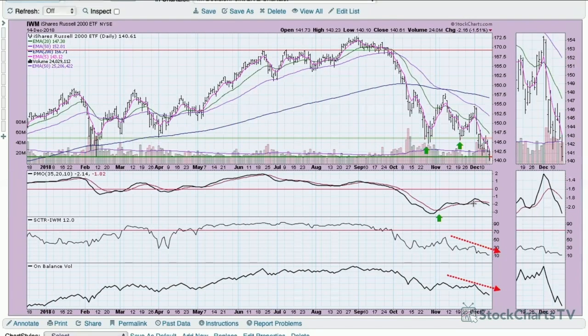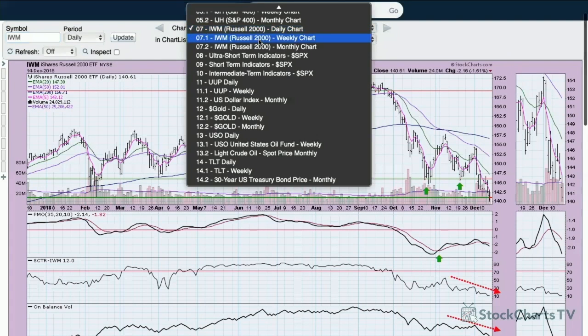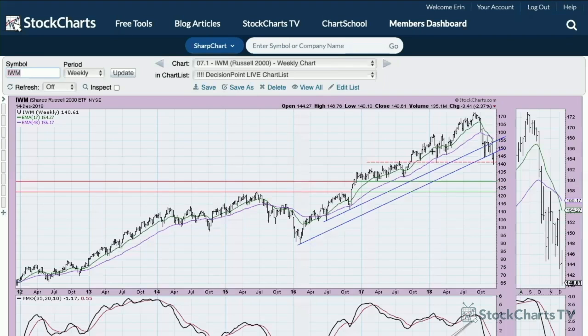We had rising bottoms on the PMO, and we had somewhat rising bottoms on price. And we got a little bit of a rally out of that. That's considered a positive divergence. But now we've come back down, topped a second time below the zero line, and now have a sell signal. It's just not looking too good really for the mid and small caps.